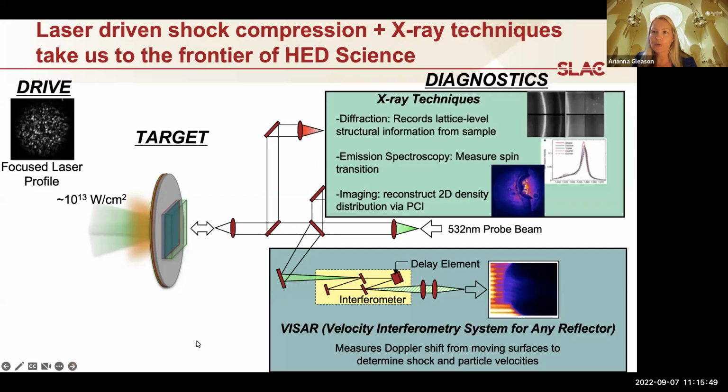Okay, so finally we've arrived at the outline of the talk. So we're connecting a couple different pieces here. We're looking at the novel characteristics of an X-ray free electron laser and combining that with state-of-the-art laser technology, or near state-of-the-art laser technology, to drive shock waves in materials. And we'll focus on a few different science cases. So we've got these traditional different X-ray techniques that you can deploy.